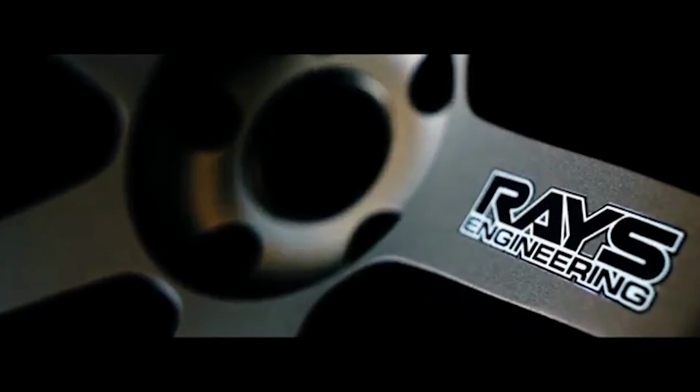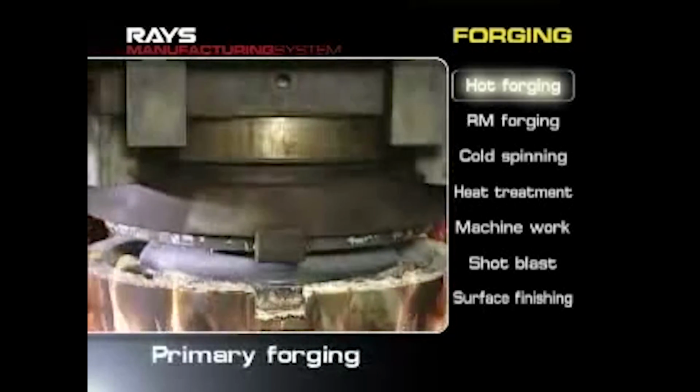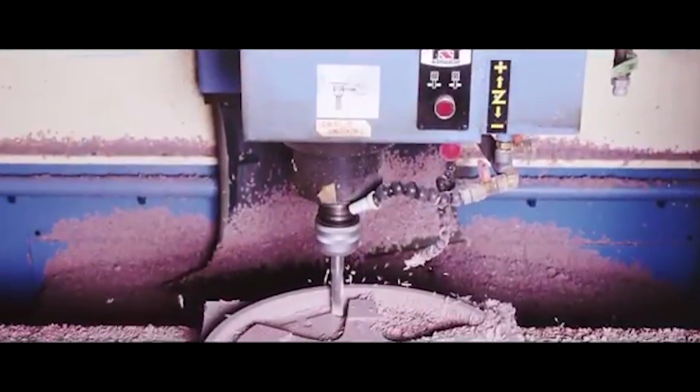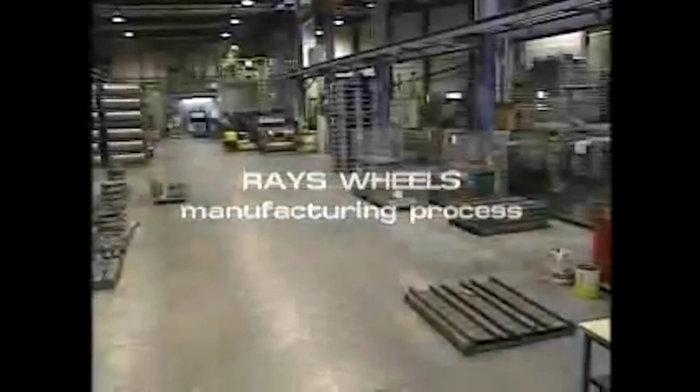Starting in 1973, Ray's Engineering was actually founded in Japan. They're known for being one of the leading wheel companies to introduce forging to the consumer market. This is something that they take an immense amount of pride in and something that they keep exclusively for their wheels only. So we're going to talk about the 7 steps that they use to actually forge their own wheels.